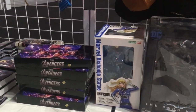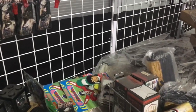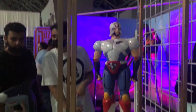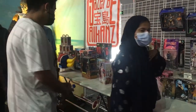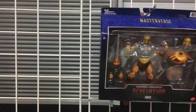This is the Kotobukiya Invisible Woman. Mjolnir. Beautiful. They even have Captain America shield for the little ones. Beautiful. Now this is something worth looking at. Jomaro statue. I think they are the only store in Jeddah that sell Metal Gear Solid and Mortal Kombat action figures. This He-Man set, wow.